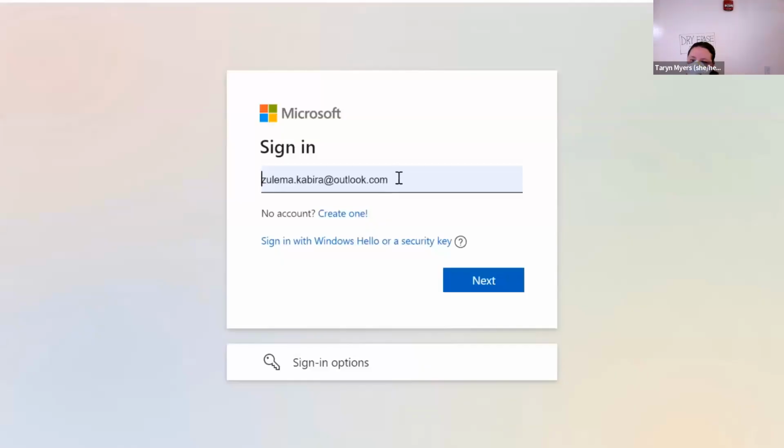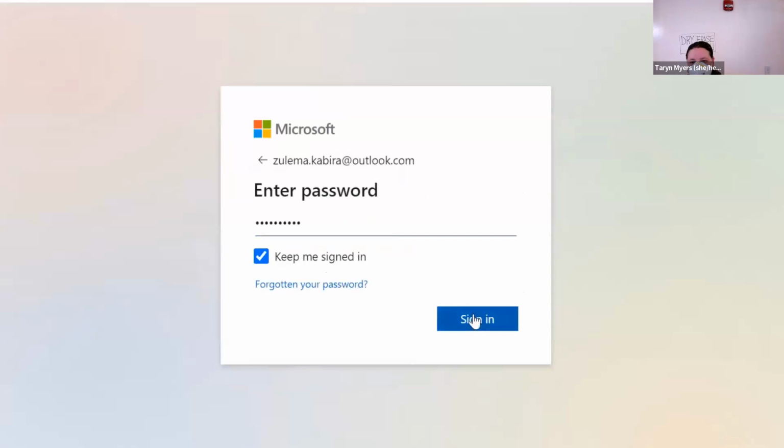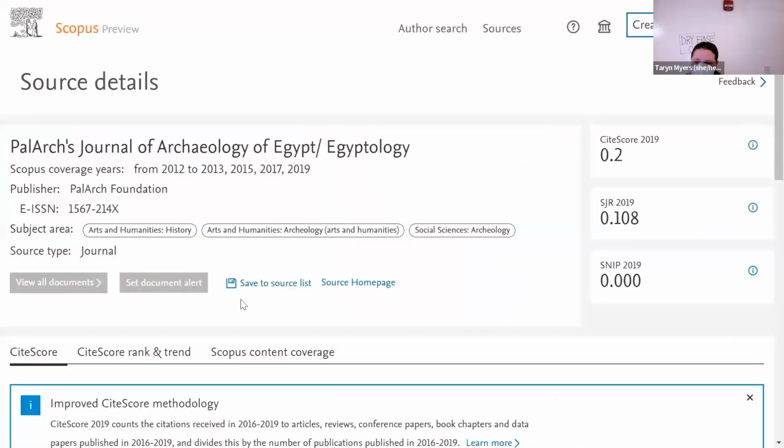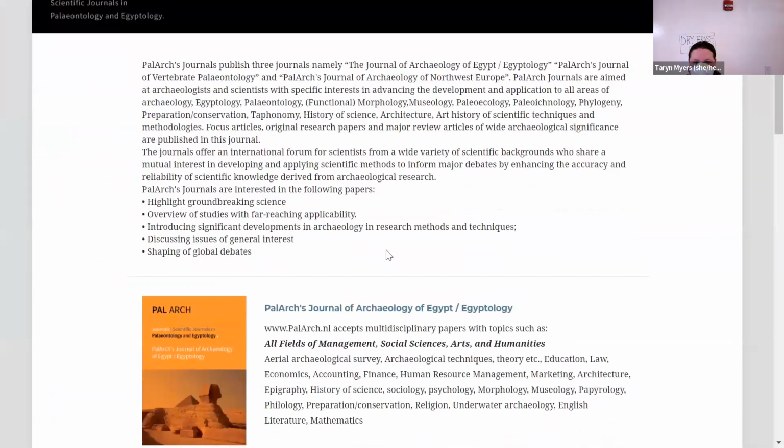We created an email address for Zulema and submitted our manuscript to a predatory journal using her name. And for your information, the selected journal was a Scopus Index journal.